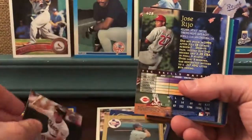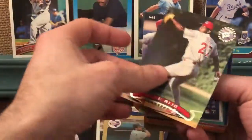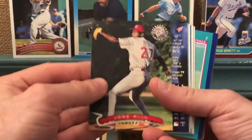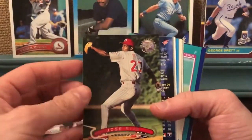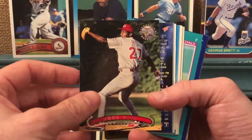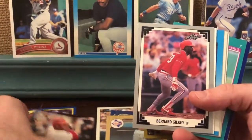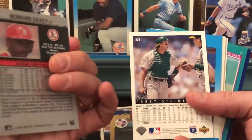Brady Anderson. But now and then you find just an interesting card, and it's fun because you get a very quick overview of a number of different times in the baseball card market. You know, a lot of junk wax era stuff. Here's another Bernard Gilkey. That's a Cardinals card.